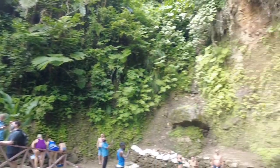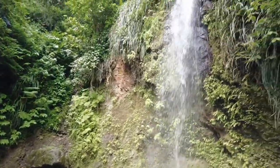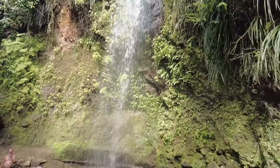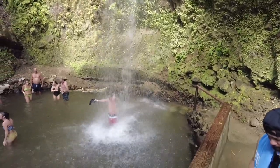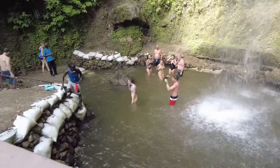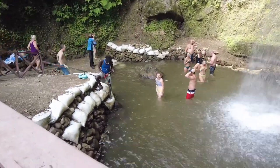Okay, everyone. So we just got to Terrell Waterfall. This is a 60-foot waterfall up in the hills of St. Lucia. Everyone is having fun, enjoying.